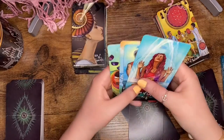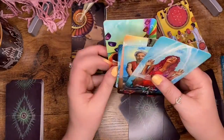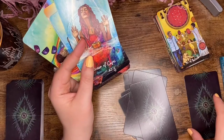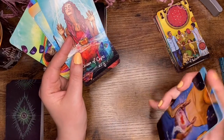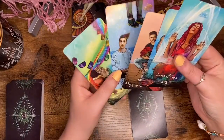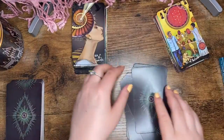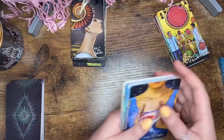See, I knew I was gonna have a hard time trying to multitask and do two things at once. This is gonna be the most mismatched deck out there, I swear. Probably gonna have to go over it all again when I'm done. Okay, I think those are in order. Let me just double check.